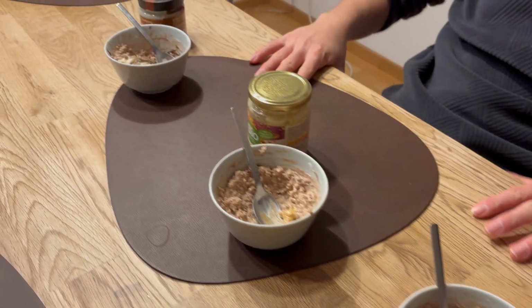So this is the lineup. We got 3 different toppings. And I must say, it may shock you. Taste-wise, it wasn't the best out of all of them. But just because of the price, how many portions you get, and the health benefits, the winner is clearly honey.